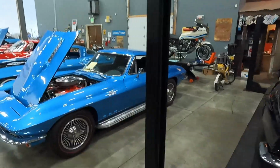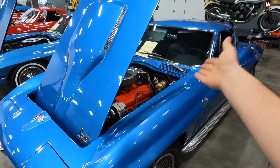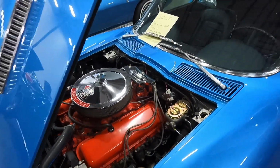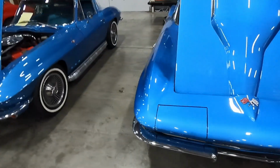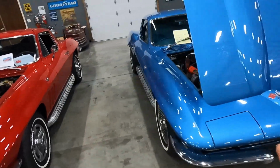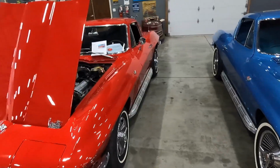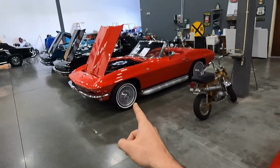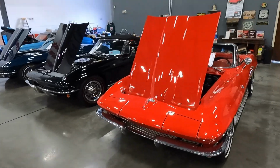This one is already sold, the 66 427. The gentleman has us doing a power brake conversion on the way out. So we're gonna go ahead and slip a booster in there, and it will benefit from power brakes before it is shipped out to him. This one I believe also has the sold tag. Yes, it does, the 65. We have 66 here. This one is still available for sale. And then we have 64, 5, and 6 are all still available for sale as well.